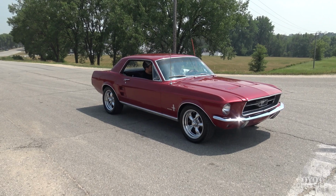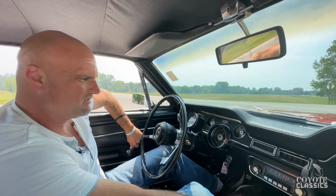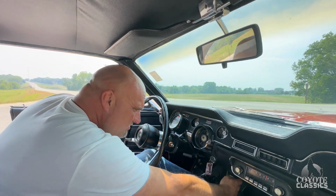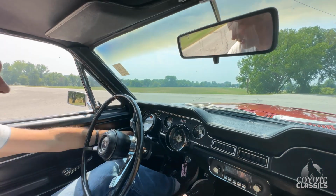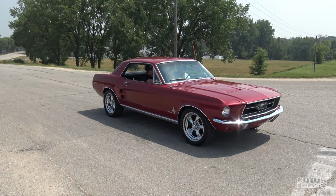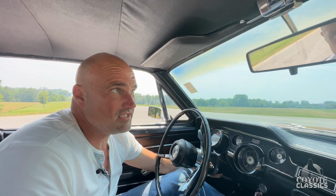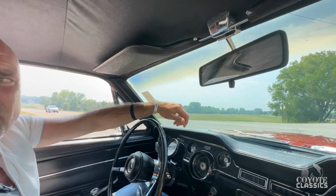What a quality car. Factory AM radio still works on it. Another thing that's kind of crazy, it also has factory air, Dalton. And the air works great. Feels great on a day like today. Dome light works. Headliner's nice. See how this goes down the road, shall we?